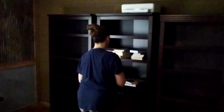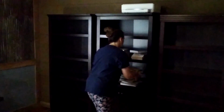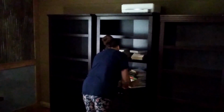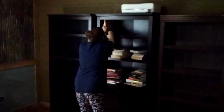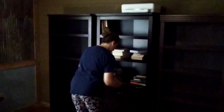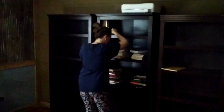This was total chaos. So it took me a little while, and you'll see me going through all the books and trying to sort them out into categories and sections and figuring out where I wanted to put each type of book on the shelves.